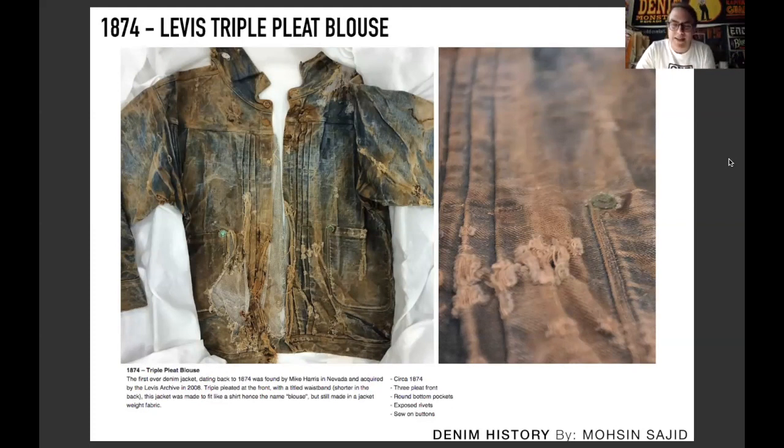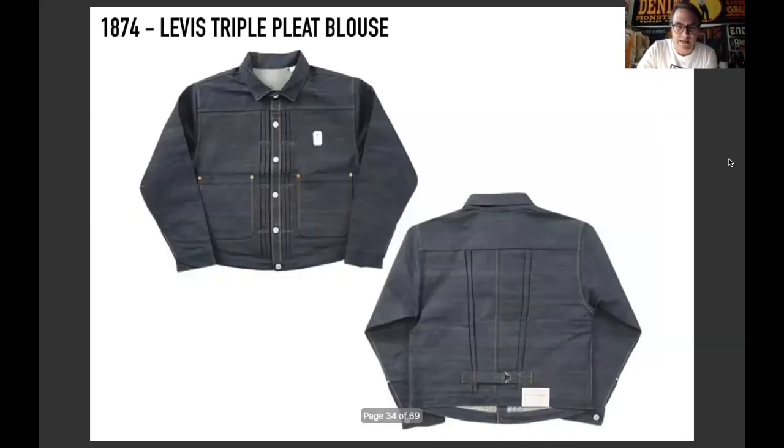Obviously, there's records, but not the actual physical garment. Now, Levi's actually own this particular one. They recreated it for their archive, which they always do. So this is a one-to-one recreation. And Miles Johnson, a good friend of ours, who worked at Levi's at the time, he's one of the ones who actioned this, which is really fun.